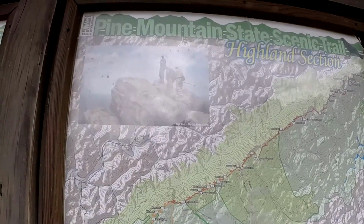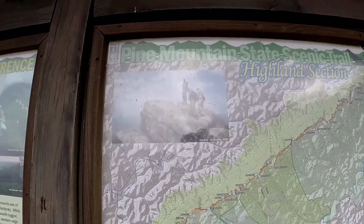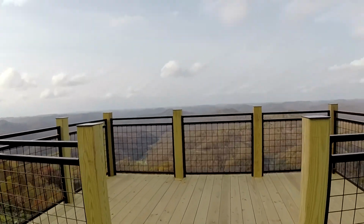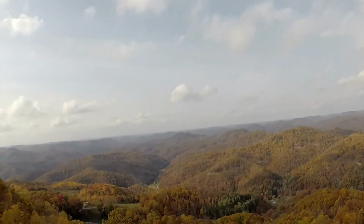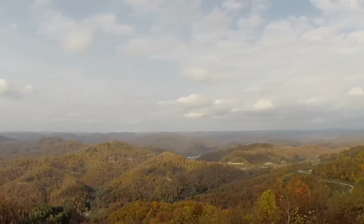This is High Rock. If you look back in some of my videos, I have a video taken from High Rock. Okay, this is another one of the overlooks that the Tourism Committee has built here on Pine Mountain. Some truly amazing views.